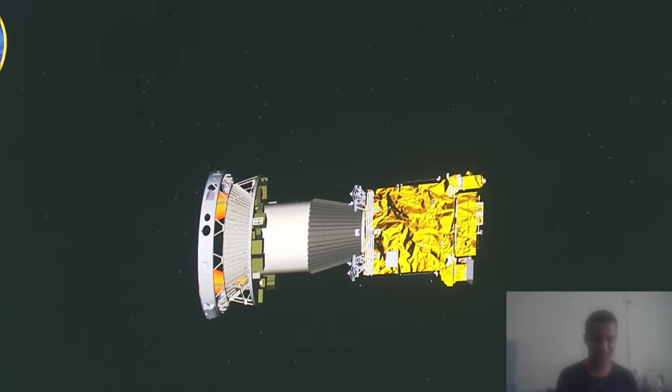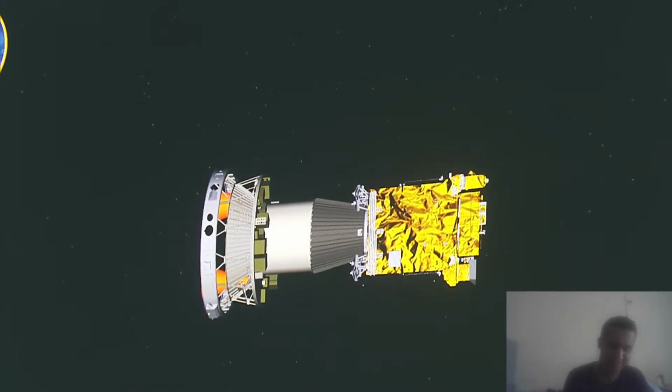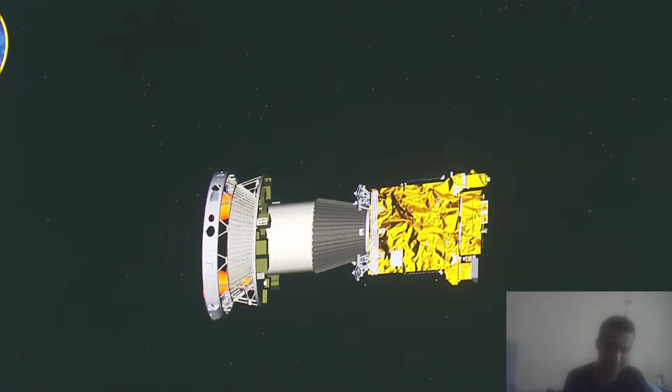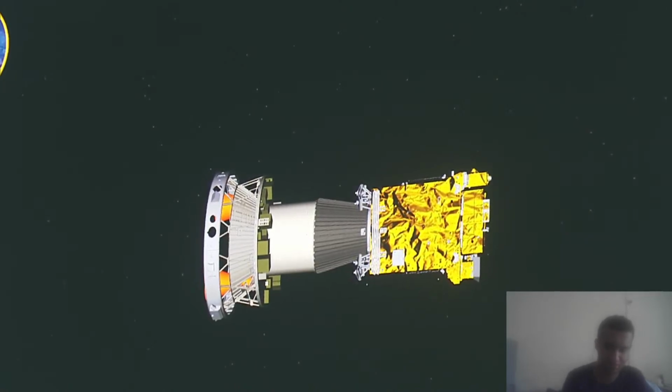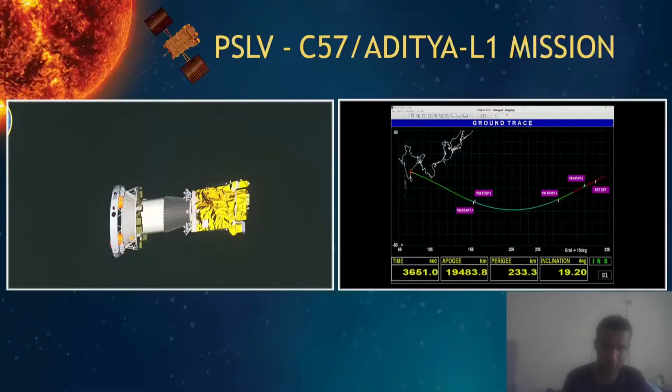We are now eagerly awaiting the injection of the satellite as we have the confirmation from the Range Operations Director that the thrust cutoff for the 4th stage of PSLV has been achieved. We are 1 hour into the flight.